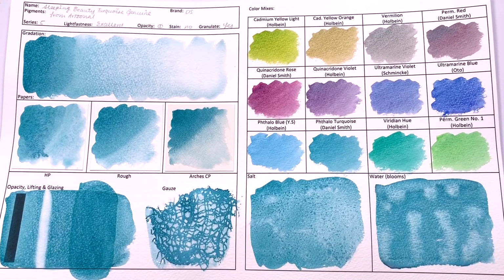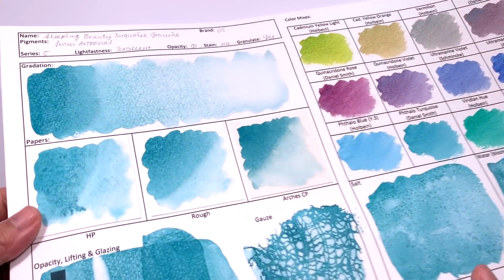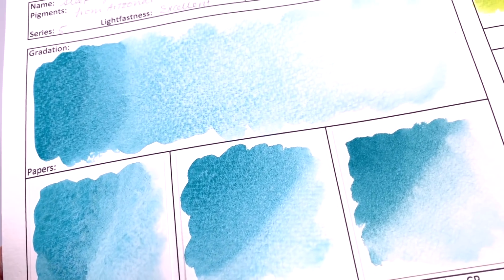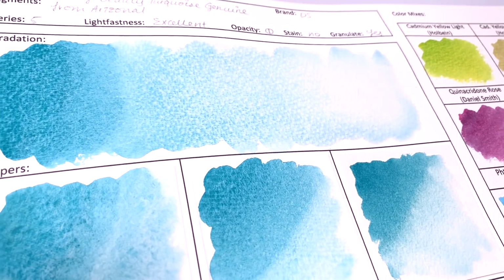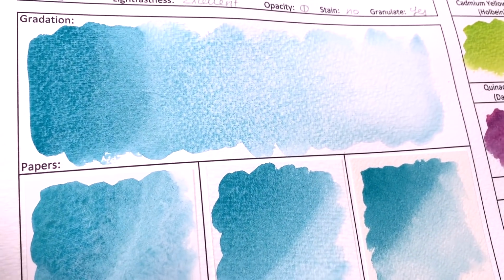We are back, the paints have dried, and this is Sleeping Beauty Turquoise. I know we've had a look at this before, but it's just such a nice color that I'm happy to repaint the whole thing and show it to you all over again. It is a non-shimmering color. There's no sparkle or shimmer at all whatsoever in this color, but it is a gorgeously granulating color.